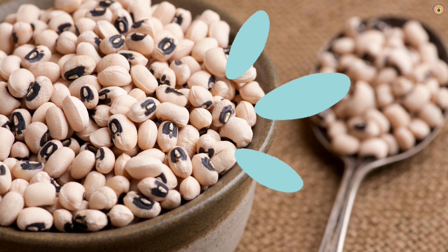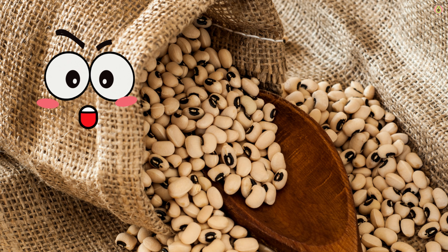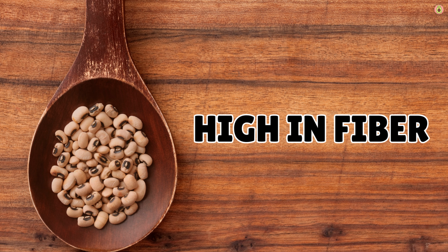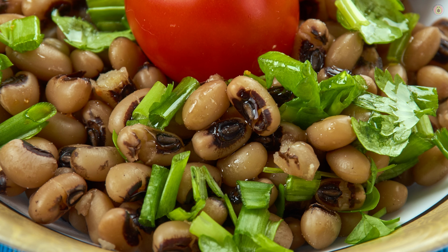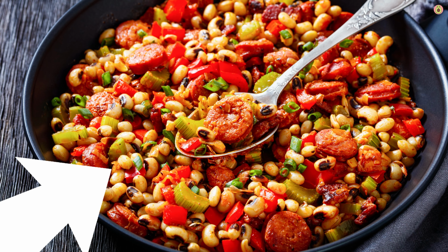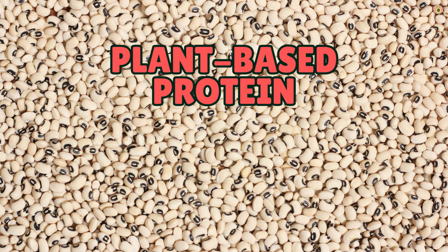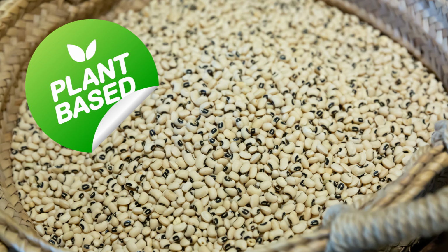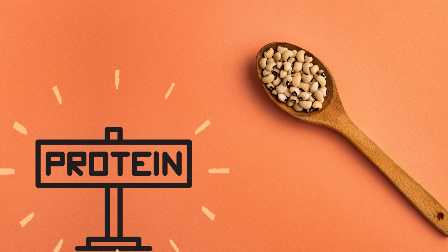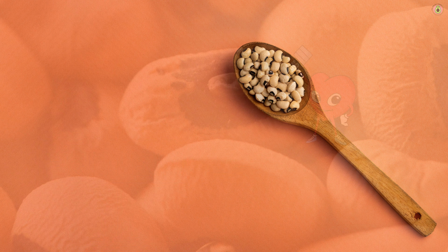Vitamin A is essential for maintaining good vision, a healthy immune system, and proper functioning of organs like the heart, lungs, and kidneys. These peas are high in dietary fiber, both soluble and insoluble. Soluble fiber helps lower cholesterol levels and stabilize blood sugar levels, while insoluble fiber promotes healthy digestion and regular bowel movements. Did you know black-eyed peas are a valuable source of plant-based protein? Including them in your diet can help meet your protein needs, especially for individuals following a vegetarian or vegan diet. Protein is essential for building and repairing tissues, producing enzymes and hormones, and maintaining overall bodily functions.